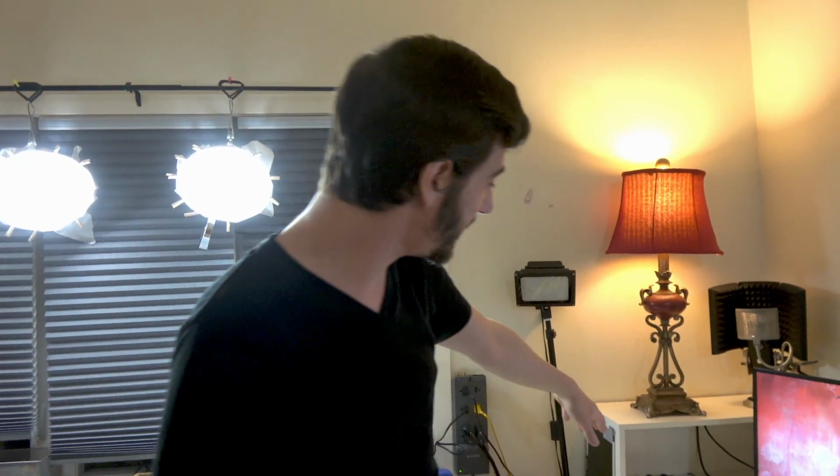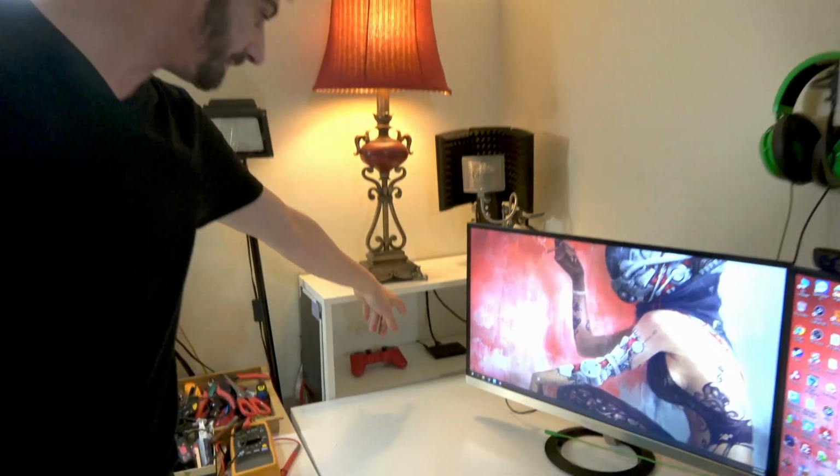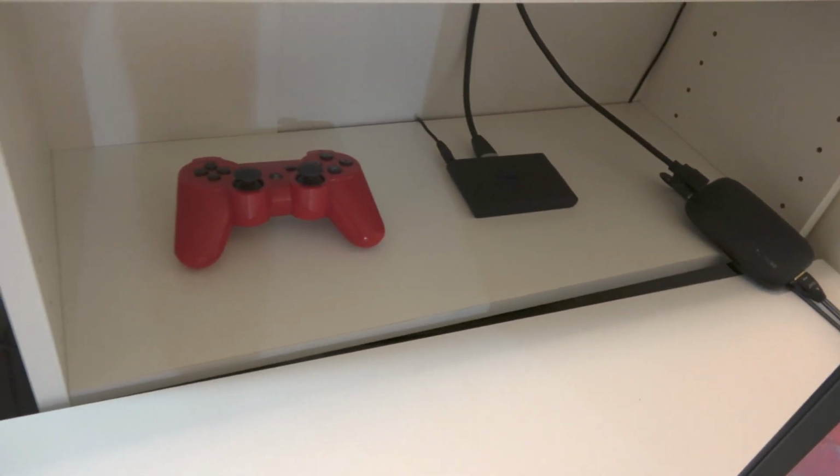And then over here, I have a PSTV and an Elgato. So if I want to live stream, I'm going to stream from the PSTV, and then it's all neat and organized and a very minimalist wire setup.